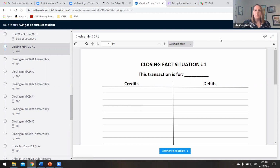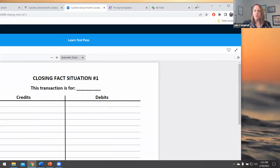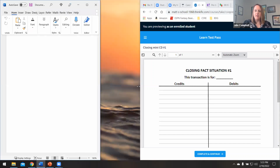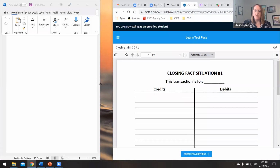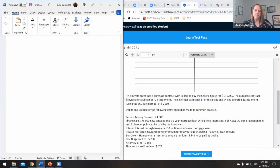So when you start doing these mini CDs, I want you to take a blank piece of paper and draw a line down the center. And I want you on one side of the line to write credits, and on the other side of the line, write debits. So like we have here in this mini CD 1, I got credits on one side, debits on the other. It does not matter which side is which. You have credits on one side and debits on the other. And we're going to work through this problem together.